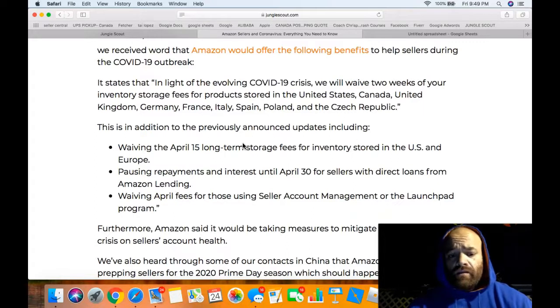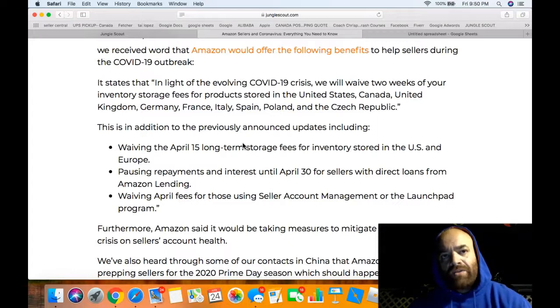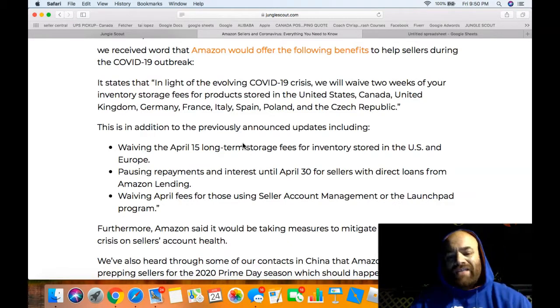Amazon's done a huge favor to sellers and waived long-term storage fees, which has been really nice. So you get to keep some of that revenue and not have to pay Amazon for those products. What I would recommend, though, is right now, consider removing a lot of that inventory from Amazon if it's not selling. So now is a great time to remove a lot of that inventory because they want the space back.